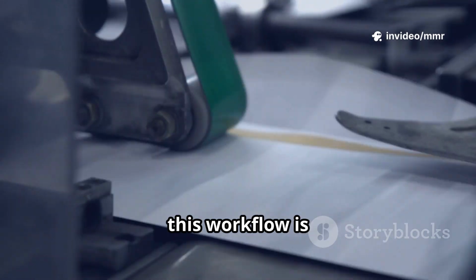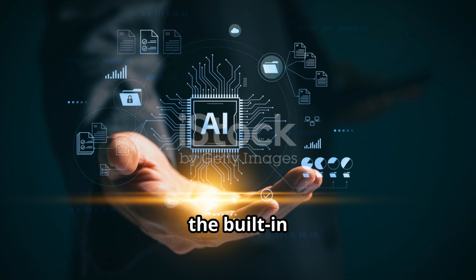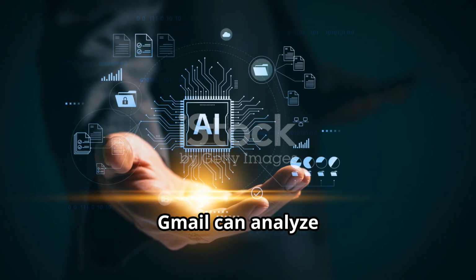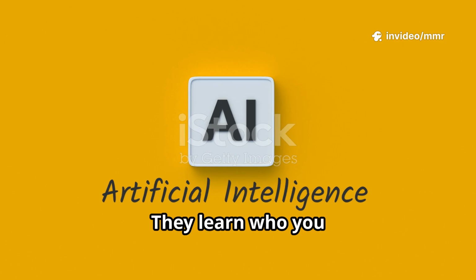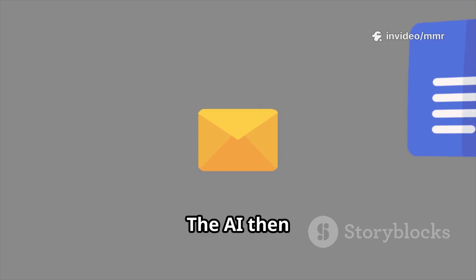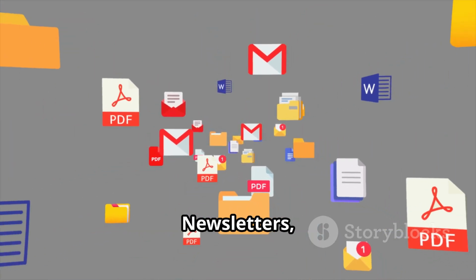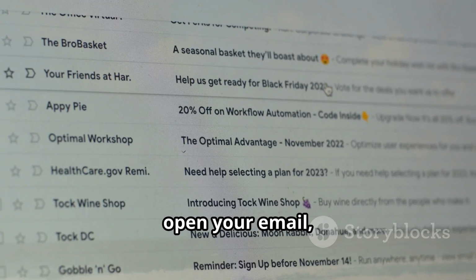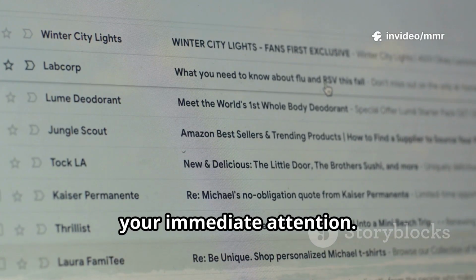The first layer of this workflow is smart prioritization. AI tools like SaneBox, and the built-in features in Superhuman and Gmail, can analyze your incoming mail based on your past behavior. They learn who you reply to quickly, which newsletters you actually read, and which notifications are just noise. The AI then automatically filters your mail into folders like important, newsletters, later. This means when you open your email, you're only looking at the messages that genuinely require your immediate attention.